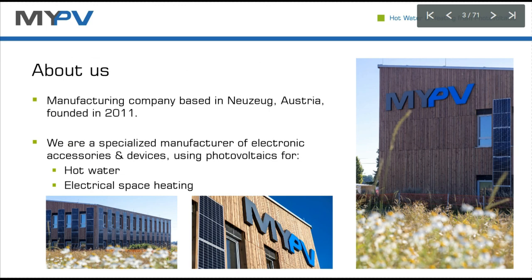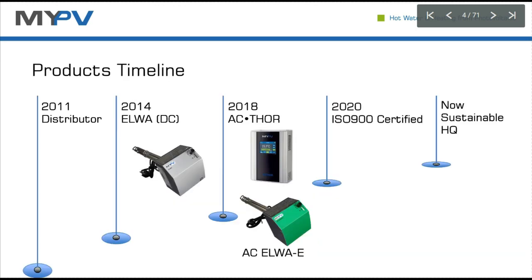Coming to the next slide, about us and what we are doing. We are an Austrian based company in the province of Upper Austria, and we started our business in 2011. Our focus is on manufacturing accessory devices that use the power from photovoltaics to do power to heat, for example hot water or electrical space heating. You can see the picture of our new headquarters. This is a reference project by itself. We can discuss later, if you are interested, how this electrically heated building is more energy efficient compared to conventional buildings.